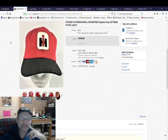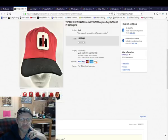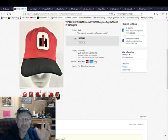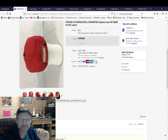I spent $1.99 on this hat about a week ago. This is an old International Harvester hat. It was in fantastic condition. The bill needed a little cleaning, but I left it the way it was. People who buy these things like them. A little grungy, so I left it that way. This hat was in fantastic shape.